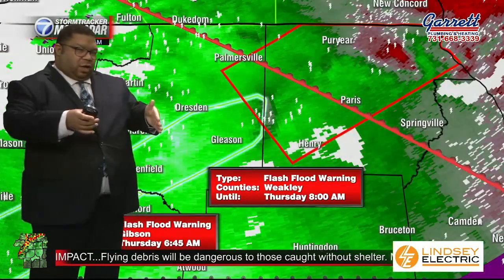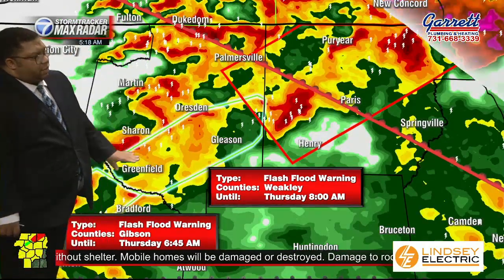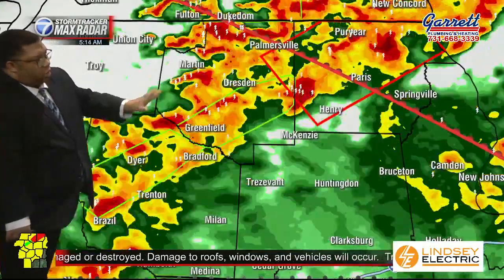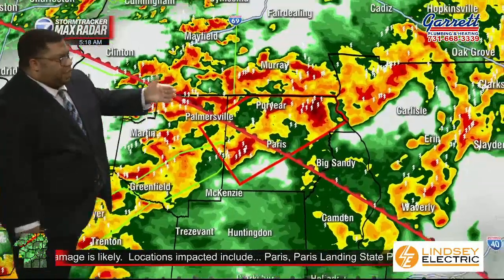Let's go back to our regular view. So I know that you all aren't used to seeing, there we go. So we'll take a look at the traditional view. It is still raining very heavily across all of Weakley County. The tornadic part of that storm has moved out of Weakley County now into parts of far western Henry County at this point.